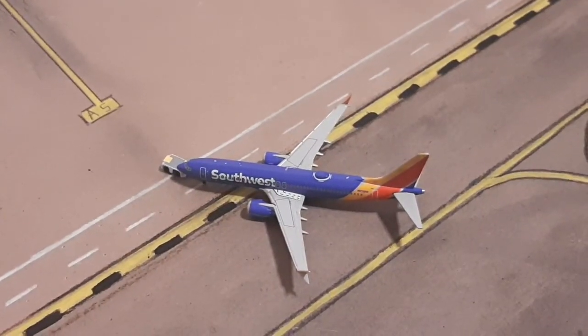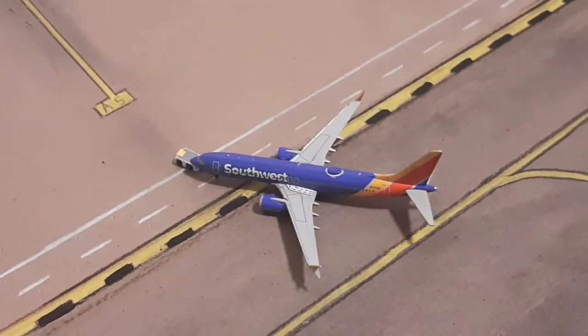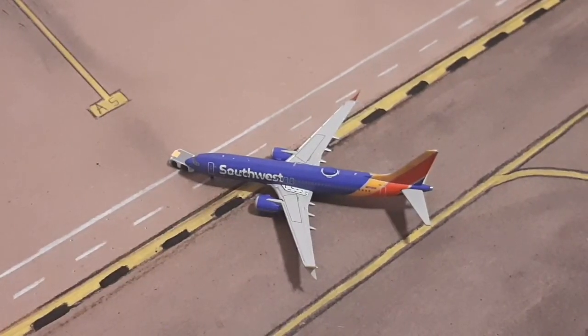And last but not least, right here we have a Southwest Airlines Boeing 737-800. He's going to be headed out to Reno.